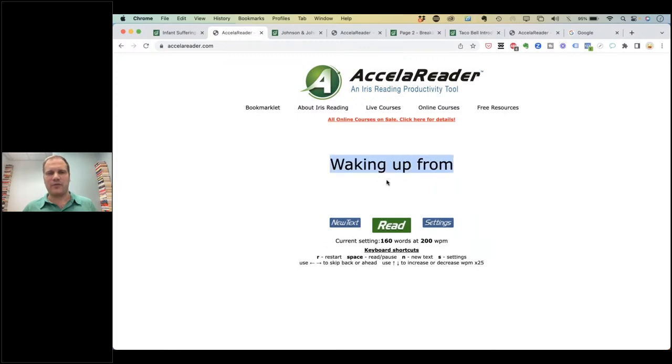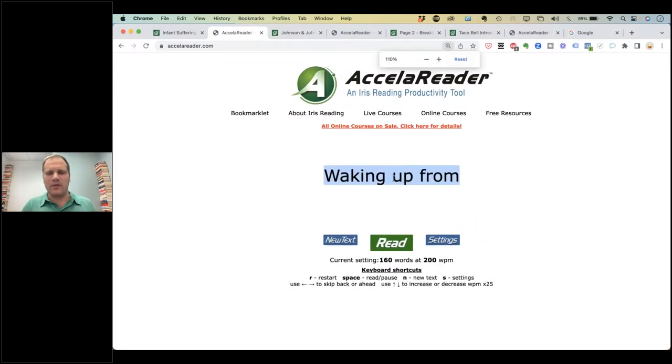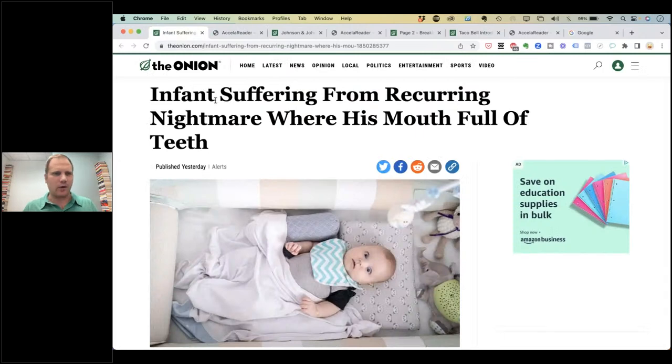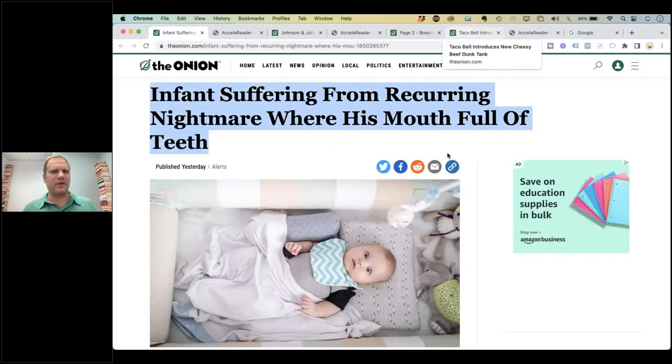Focus your attention in the middle of the screen here. What I'm going to do is click the Read button. When I click Read, you're going to notice the words right here blinking on the screen at whatever speed we set in the program. Now, I currently have it set to 200 words per minute. So see if you can keep up with that. We're just going to be reading this article right here. Infant suffering from recurring nightmare where his mouth is full of teeth.